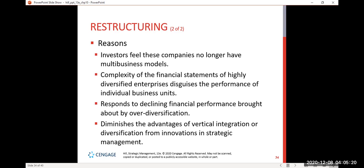Investors see highly diversified companies as a less attractive investment for several reasons. First is the complexity of the financial statements of the highly diversified enterprise, which disguises the performance of the individual business units. Second, many investors have learned from experience that managers often have a tendency to pursue too much diversification or do it for the wrong reasons, and their attempts to diversify reduce profitability. Or innovation in strategic management has diminished the advantages of vertical integration or diversification. So these are some of the reasons due to which investors see highly diversified companies as less attractive investments.